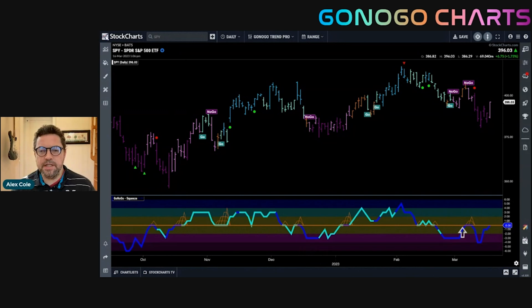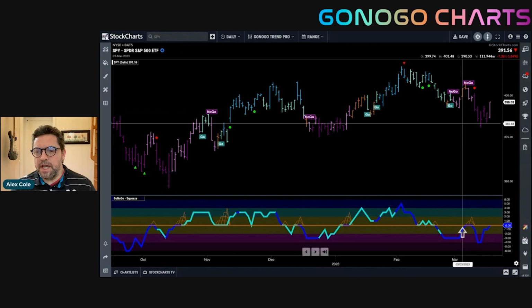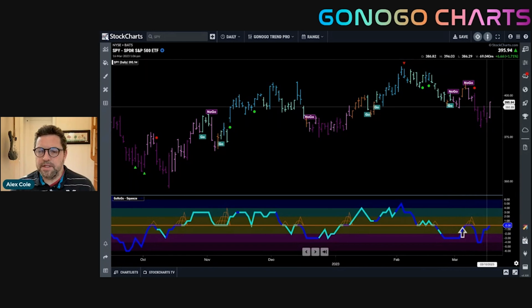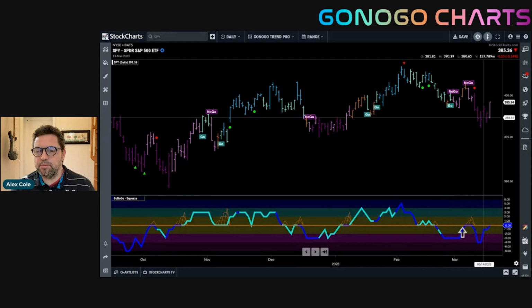Well, this is the daily chart of the SPY. And you can see that we entered the no-go, we quickly rallied and retested before rolling back over. And these last week or so has shown strong purple bars up until today, where we've rallied to the tune of almost 1.75%. So a strong day today.